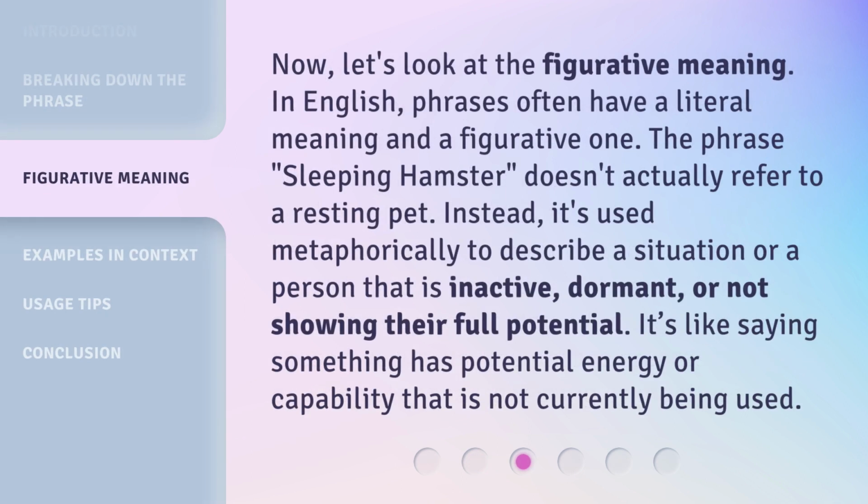Now, let's look at the figurative meaning. In English, phrases often have a literal meaning and a figurative one. The phrase, sleeping hamster, doesn't actually refer to a resting pet. Instead, it's used metaphorically to describe a situation or a person that is inactive, dormant, or not showing their full potential. It's like saying something has potential energy or capability that is not currently being used.